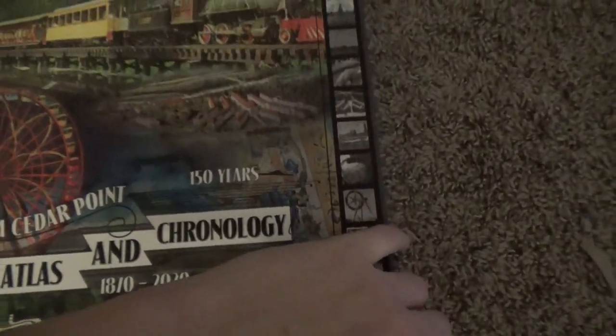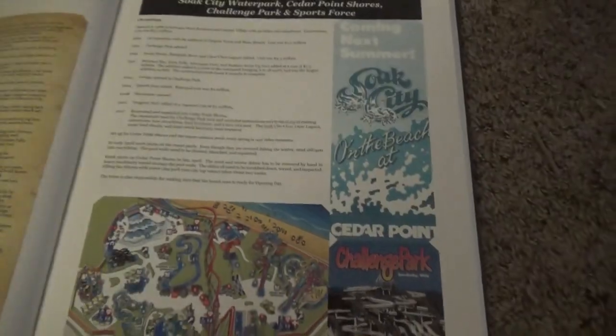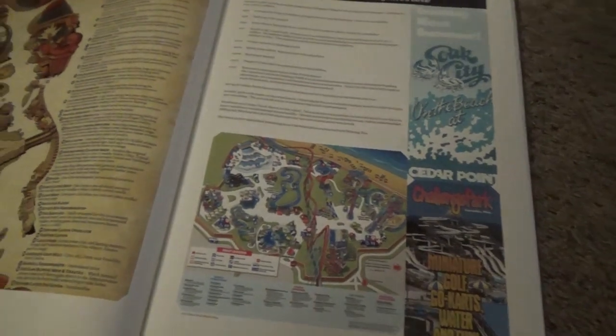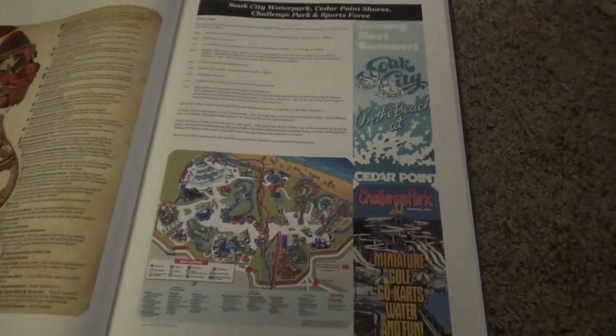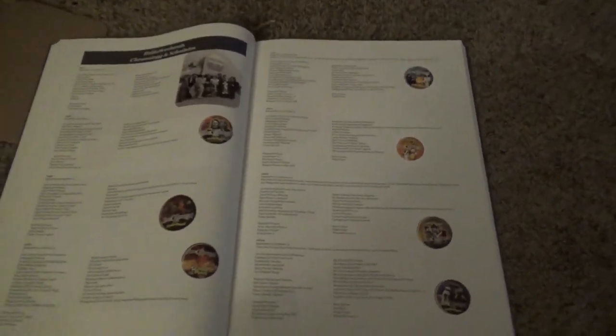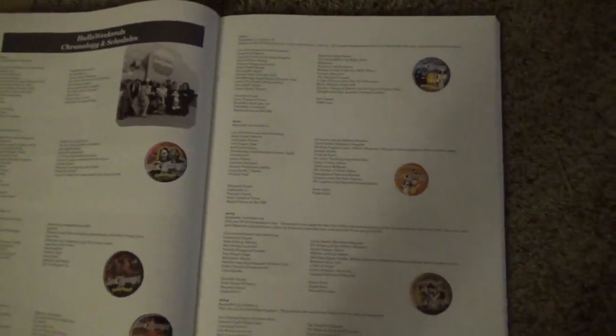So we're going to open the book back up, see if we can get to a good page. Here's some Frontier Trail information. Lots of information, just lots of stuff to digest. This is definitely something good to read if you're into the history of amusement parks. Cedar Point is one of the premier ones, obviously. We've highlighted it before in a lot of our coverage.